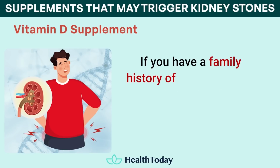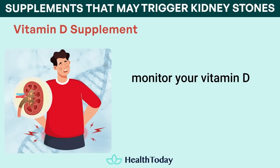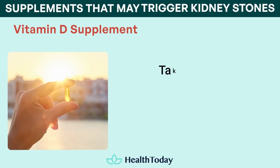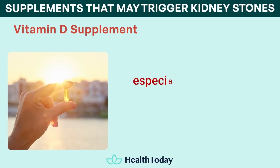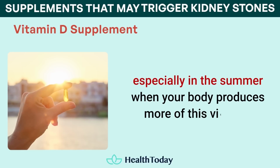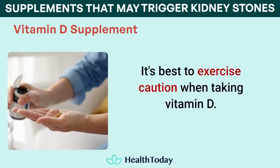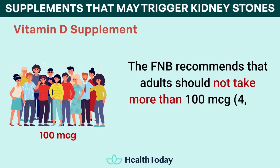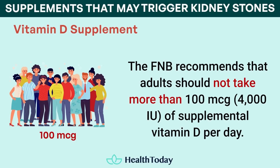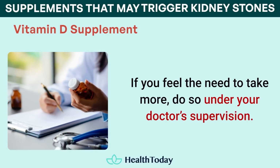If you have a family history of stones or have high calcium levels in your urine, monitor your vitamin D levels more closely. Taking a vitamin D supplement in this case might not be a good idea at all, especially in the summer when your body produces more of this vitamin. It's best to exercise caution when taking vitamin D. The FNB recommends that adults should not take more than 100 micrograms or 4,000 IU of supplemental vitamin D per day. If you feel the need to take more, do so under your doctor's supervision.